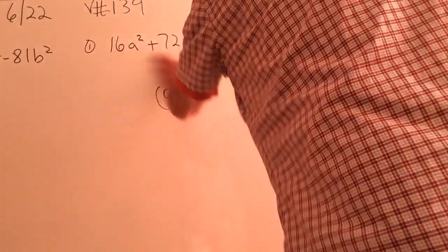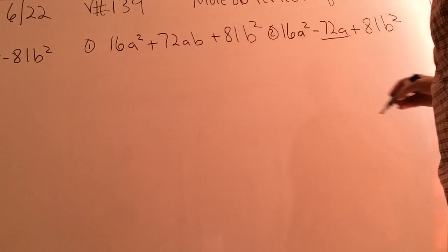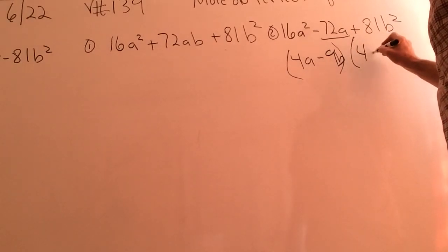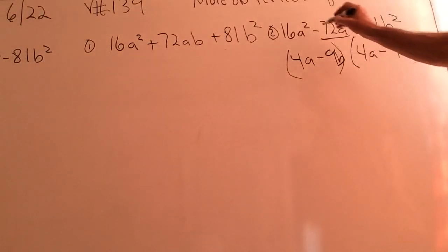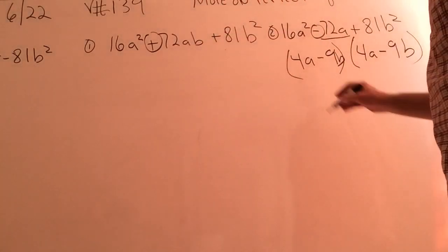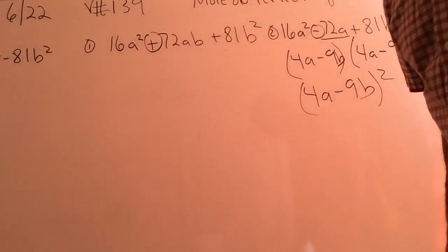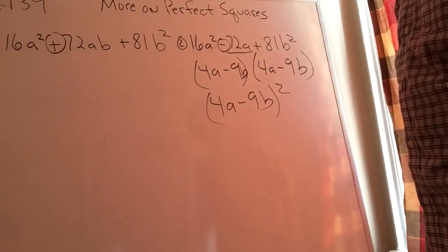Okay? And here, the middle term is negative, so we don't really have to knock ourselves out, right? It's going to be 4a minus 9b, times 4a minus 9b. And again, the same reasoning works, it's just that the middle term is negative here, the middle term's positive here. And of course, the answer here would be 4a minus 9b squared. So you'll be expected to spot these guys. Okay? Sorry, I didn't move that over fast enough. You can see what I did.